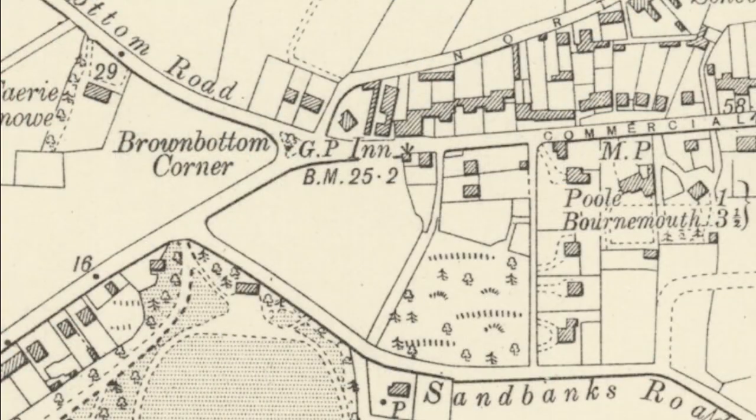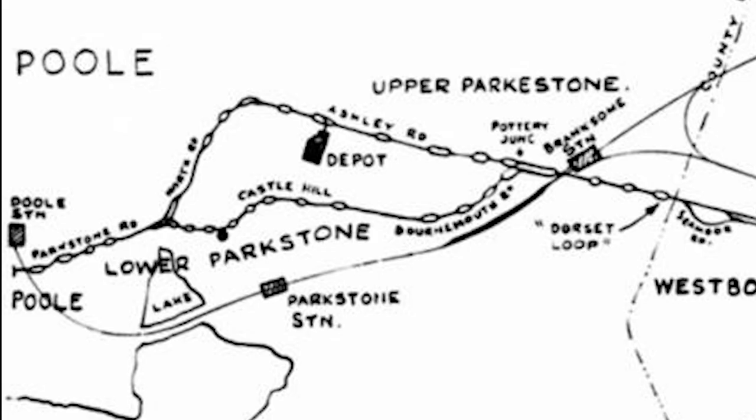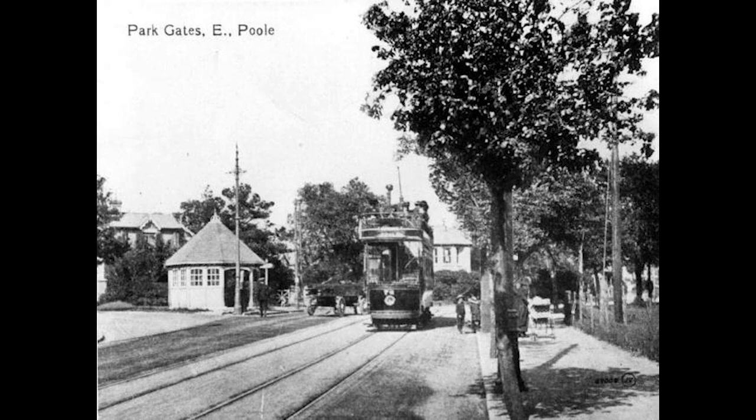So two things I didn't know that I got from looking at the 1900 map. One, the whole Brown Bottom thing. I've absolutely no idea why or how it's called that, so if anyone knows, please tell me. And two, Poole had a tramway system. It ran from Poole Railway Station to County Gates at Westbourne, where it joined up with the Bournemouth tramway system. This is Brown Bottom Corner stop.